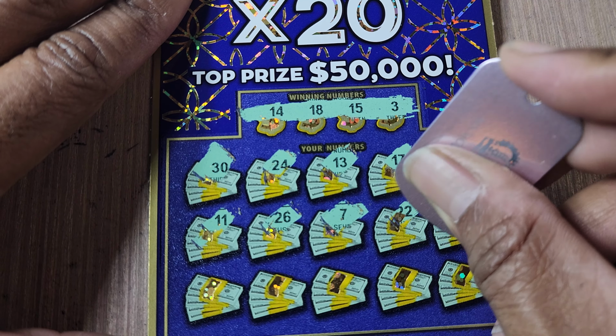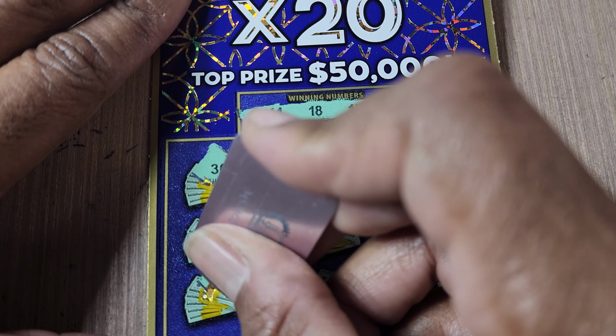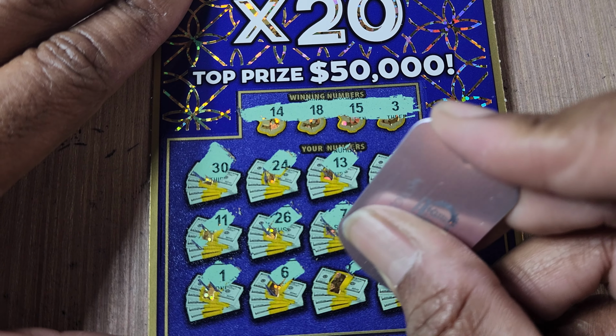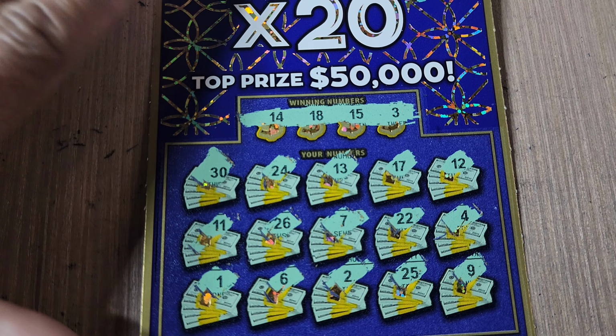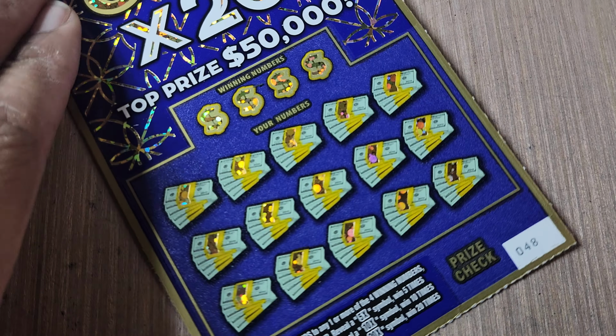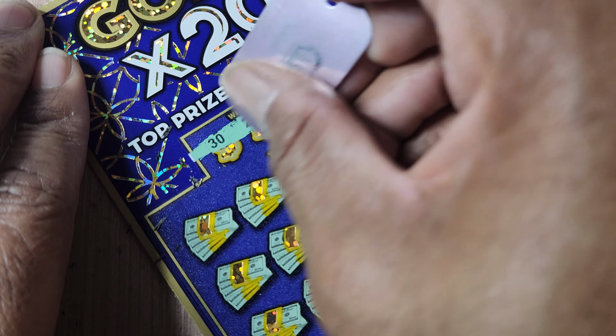The 20s. Nope. All right, last row. Nothing. Okay, last one, ticket 48. See if we can get something. I wouldn't mind 20 bucks right now.